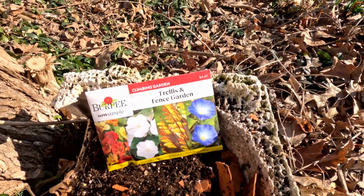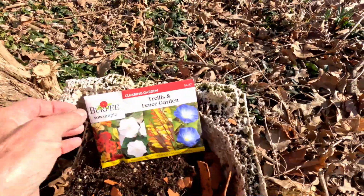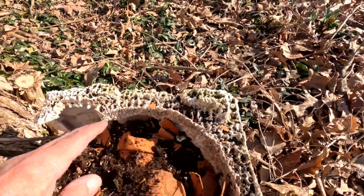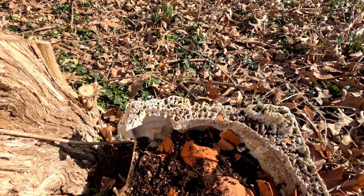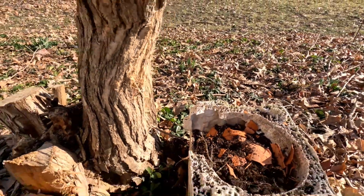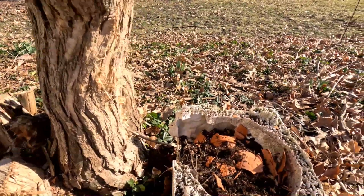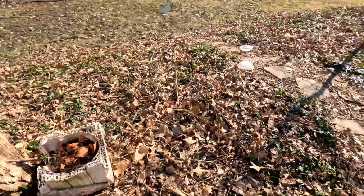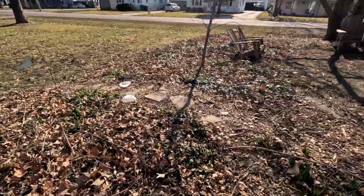Or Menards, I don't know. Anyway, so it's got 4 vine plants. So I'll plant them in here, and then I'll help them grow up the honeysuckle bush here.